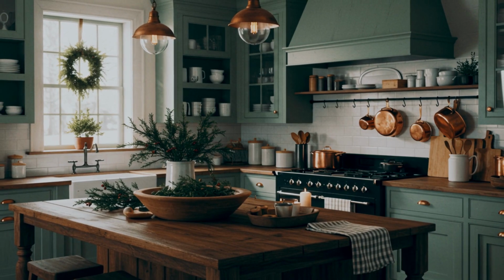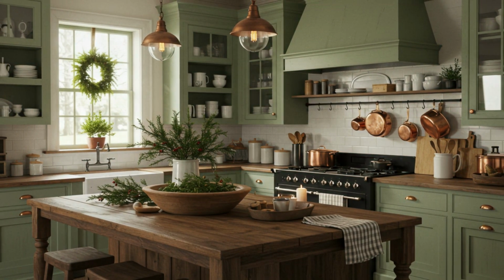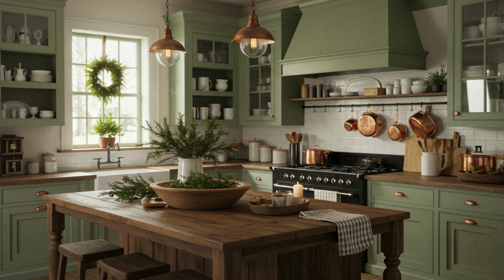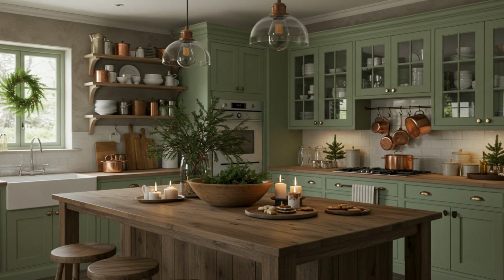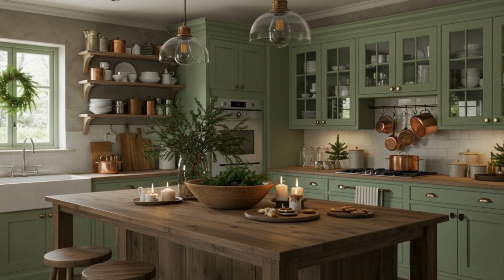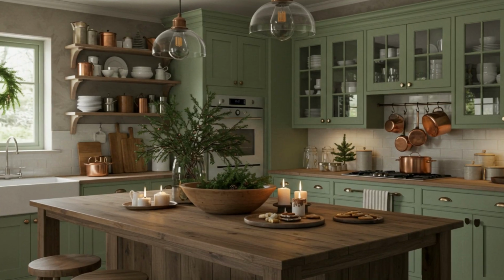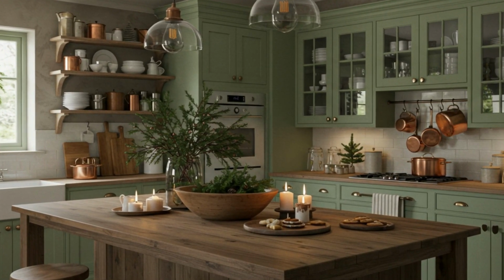Now, we arrive at the star of our tour, the farmhouse Christmas kitchen, where rustic wood meets festive warmth. A successful farmhouse kitchen balances open shelving with glass front cabinetry, typically painted in soft white or sage green, paired with butcher block or reclaimed wood countertops. Your kitchen island becomes a focal point for holiday styling, so keep it functional while adding seasonal touches.